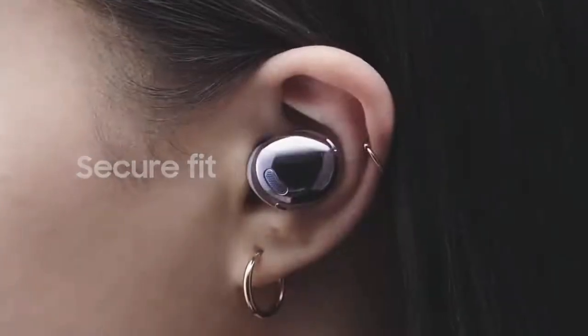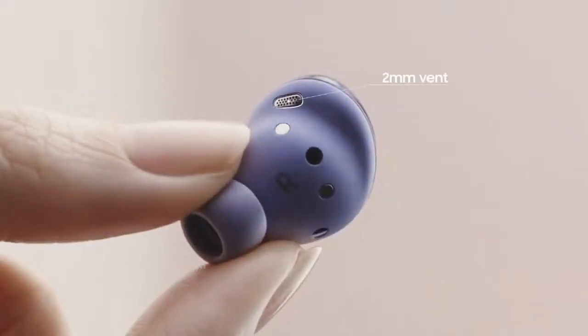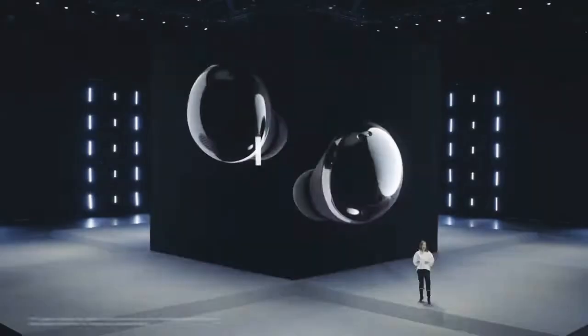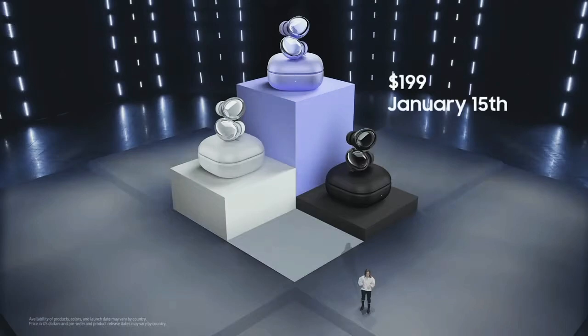They're designed to sit just right within 3 key parts of your ear. We also added a 2mm vent to the outer shell of the buds to create airflow and balance the pressure around your ear, so you'll have a balanced fit without the feeling of tightness. And at IPX7, the Galaxy Buds Pro have the highest standard of water resistance in the Galaxy Buds lineup. You can get your own pair of Galaxy Buds Pro in 3 amazing colors. They'll be available for $199, starting January 15th.